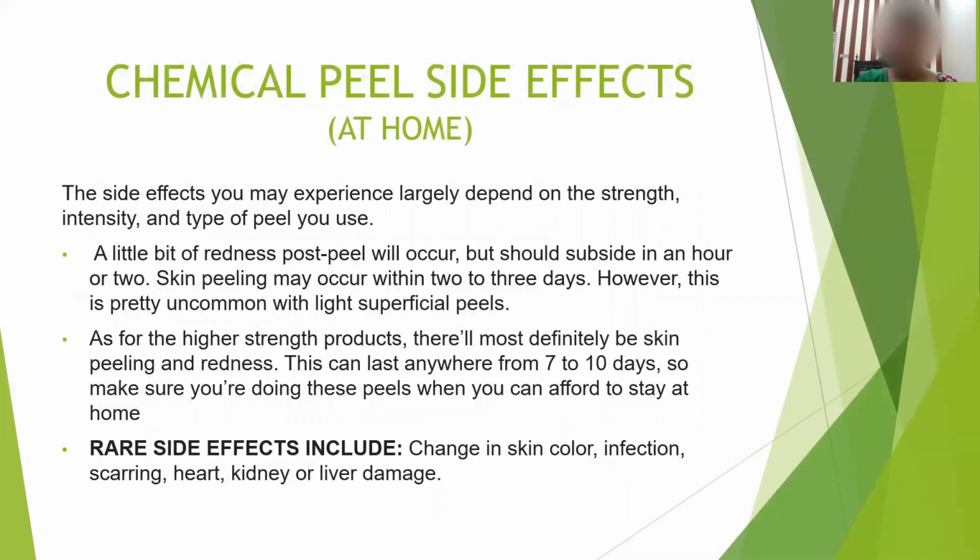Chemical peel side effects at home. The side effects you may experience largely depend on the strength, intensity, and type of chemical peels you use. A little bit of redness post peel will occur, but should subside in an hour or two. Skin peeling may occur within 2 to 3 days. However, this is pretty uncommon with light superficial peels.